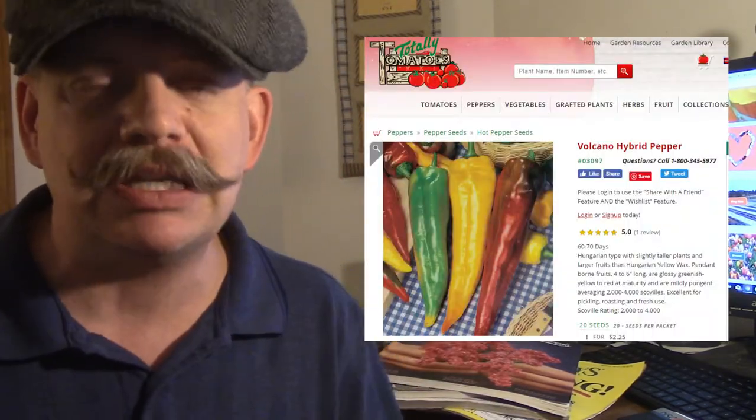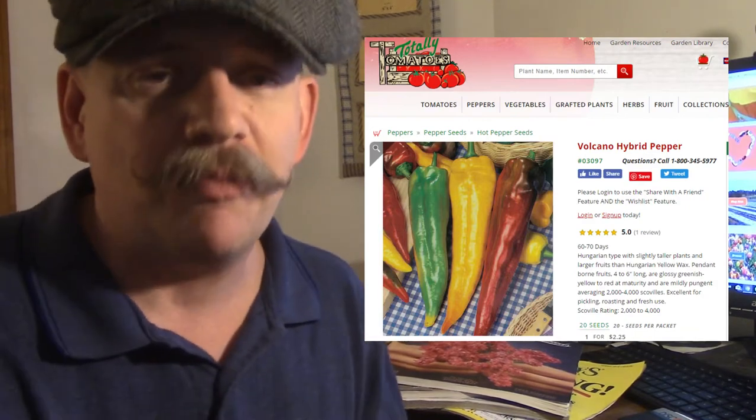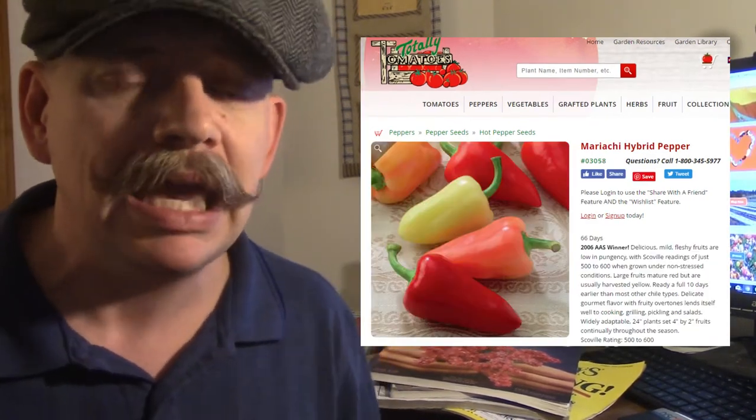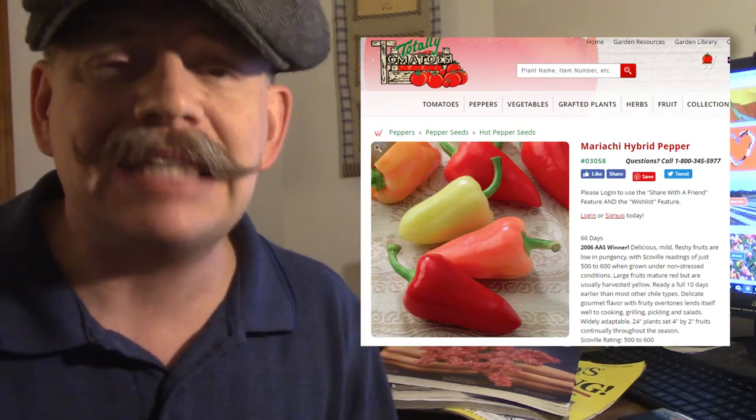Number three on my list is a couple of varieties of pepper, volcano and mariachi peppers. Now, these are peppers that a friend of mine, a guy I used to work with, grows. He introduced them to me, and he would bring in his extras. And when I would combine them together, it made the most amazing pepper sauce.